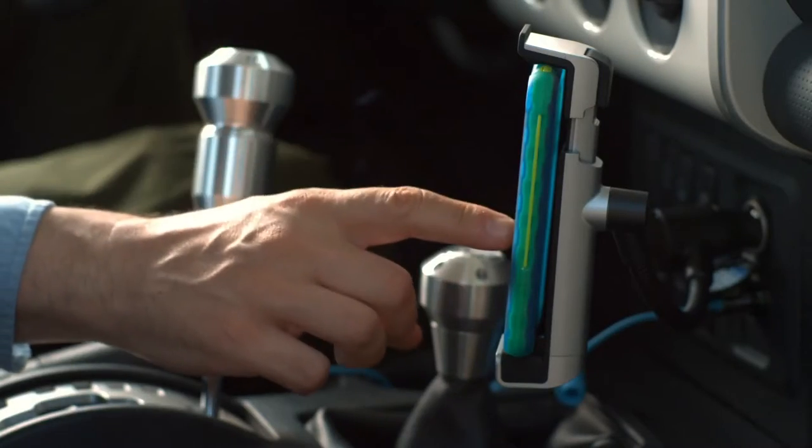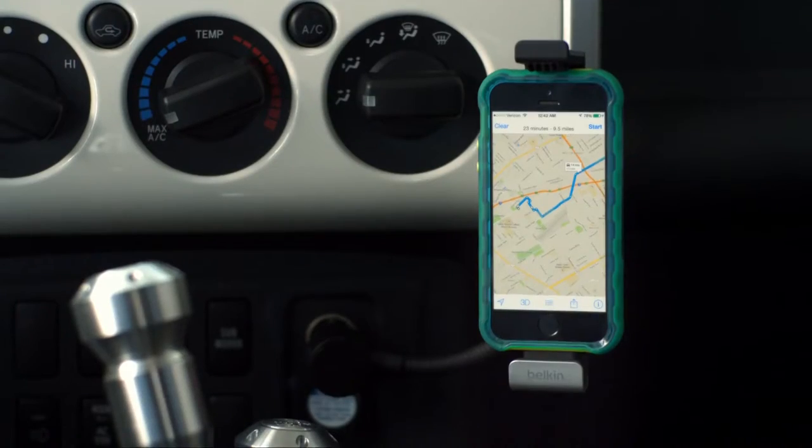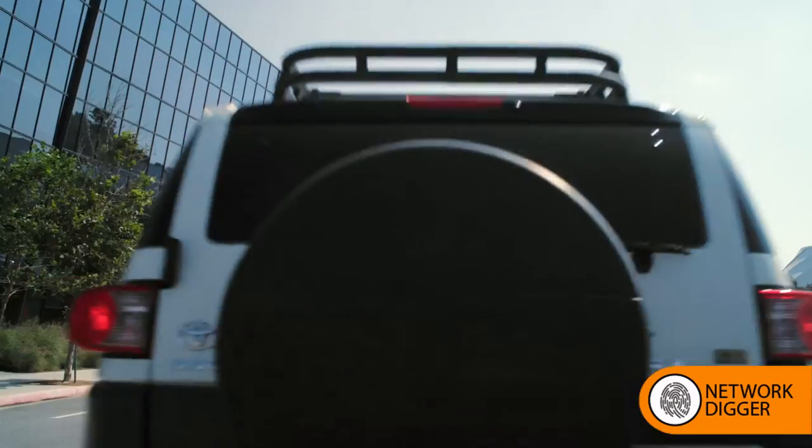Now you're ready to fire up your favorite navigation app. Set a destination. And you're on your way.